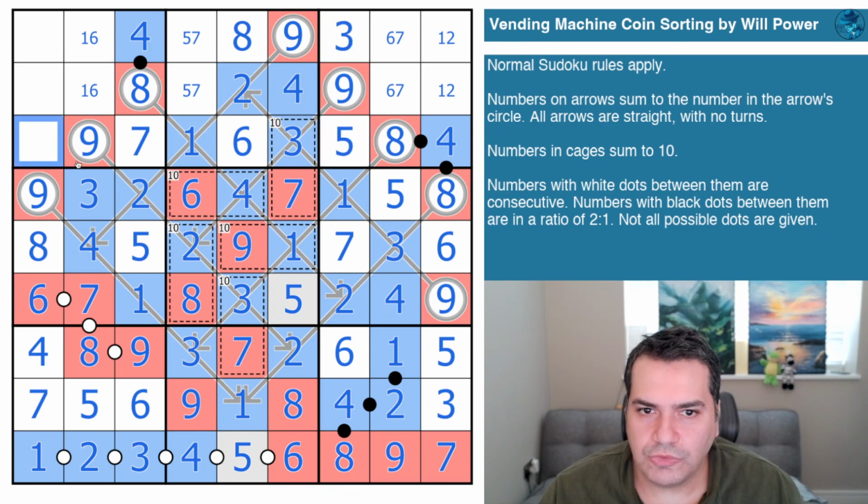And we need something to finish this row. 2. We need 2 more digits in here. 3. I know where the 3 goes, thankfully. And the 5, which will resolve everything. Brilliant.